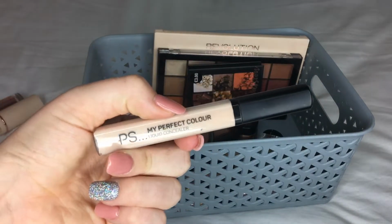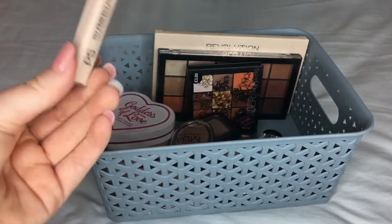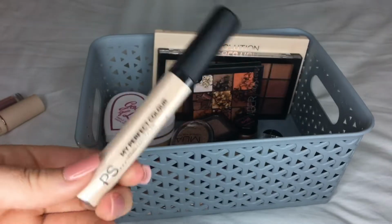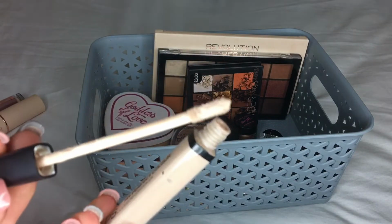And then the other concealer I've been loving, and it's just such a go-to, is this Primark My Perfect Colour. Now I have Malika to thank for this because she's the one that showed them in her video, and she said how good they were and how affordable. It was like £2 from Primark, and I know they're still available in quite a lot of Primarks, and it's amazing. I love the applicator.